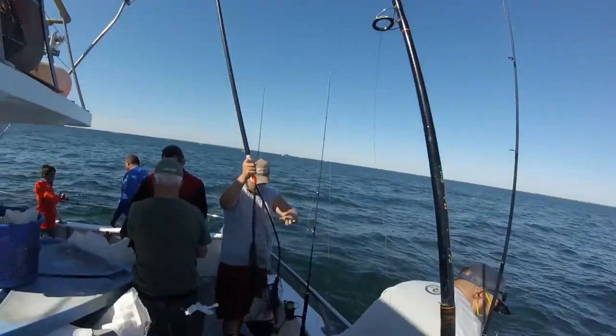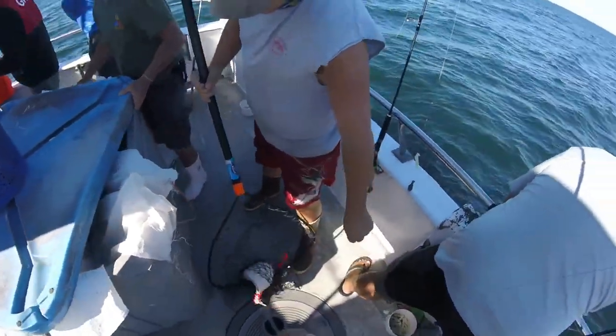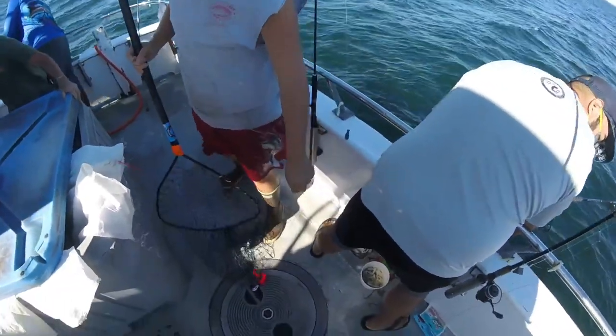This is my first flounder aboard a party boat. I've caught flounder on my kayak, but it was exciting because it was on the party boat. Thought it was a keeper, but it was a short. Sorry.